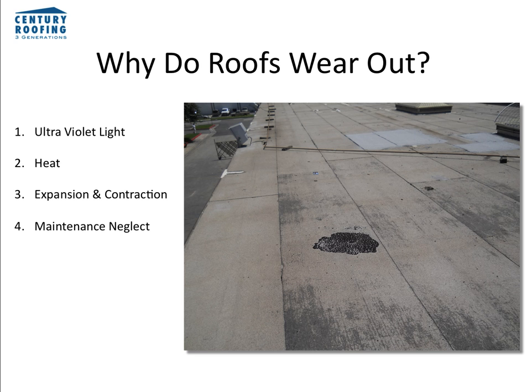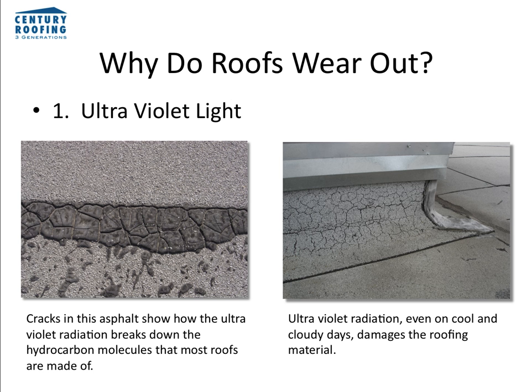So, why do roofs wear out? There's four main reasons: ultraviolet light, heat, expansion and contraction, and maintenance neglect. As soon as the roof is installed, the sun begins to deteriorate the material. Every single day, even cool and cloudy days, the ultraviolet rays from the sun damage and break down the roof.